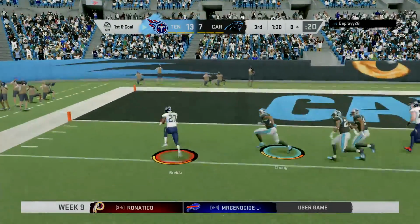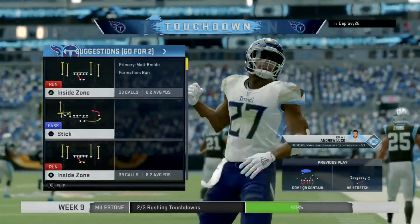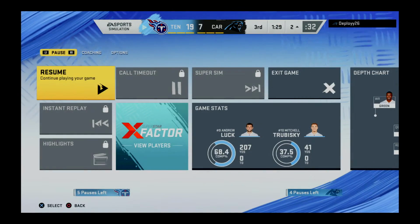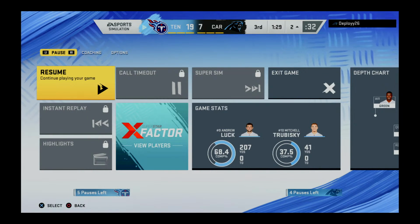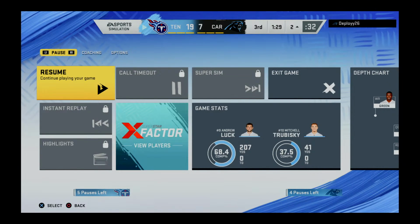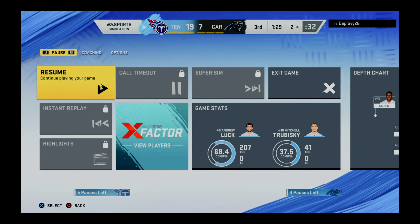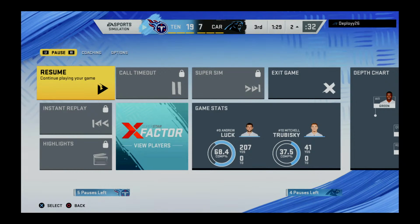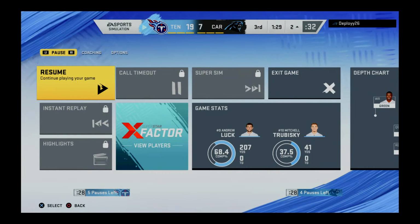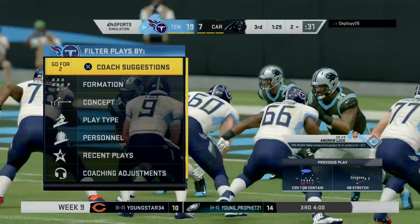Now it's Breida, and into the end zone for a Tennessee touchdown. Matt Breida with his 13th touchdown of the year and second of the game, and the Titans are able to extend their lead.